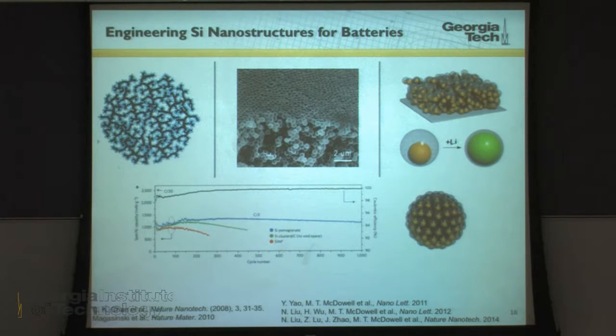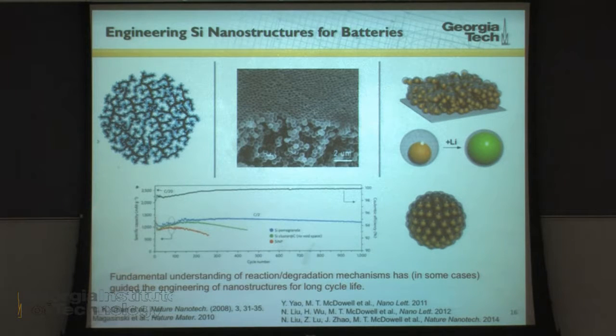And the main reason is because of these engineered nanostructures that are specifically designed to accommodate this volume expansion and contraction. And I'd like to think that a lot of this work across the world has really gone hand in hand with some of the fundamental understanding that has also been pretty widespread, some of these studies I just showed, in terms of understanding these reaction mechanisms. And I think that the fundamental understanding has been very important for showing the pathways forward in terms of engineering better nanostructures that can accommodate these changes. So that's been a really nice area of research, I think, for the last 7 or 8 years even.